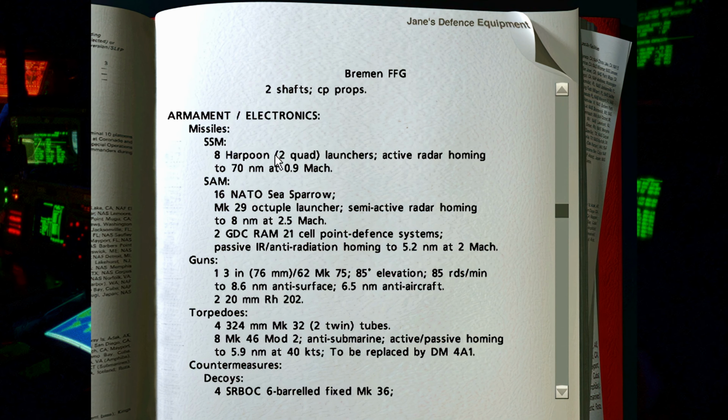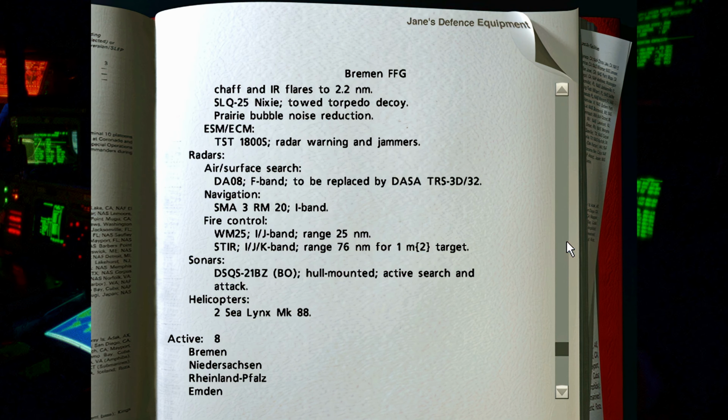Armament electronics, missiles, surface-to-surface, 8 Harpoon launchers in 2 quad sets with active radar homing to 70 nautical miles at Mach 0.9. SAM, 16 NATO Sea Sparrow missiles firing from the Mark 29 octuple launcher with semi-active radar homing to 8 nautical miles at Mach 2.5. And 2 GDC RAM 21 cell point defense systems with passive IR anti-radiation homing to 5.2 nautical miles at Mach 2.